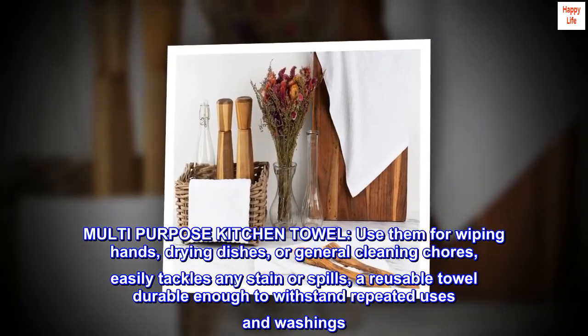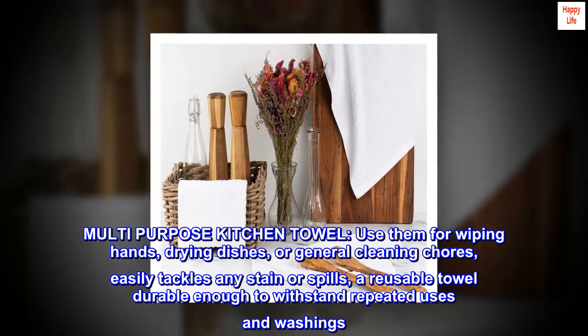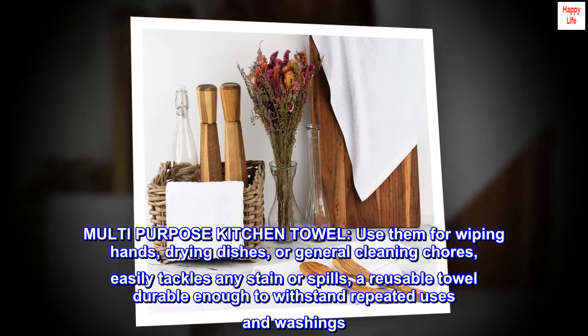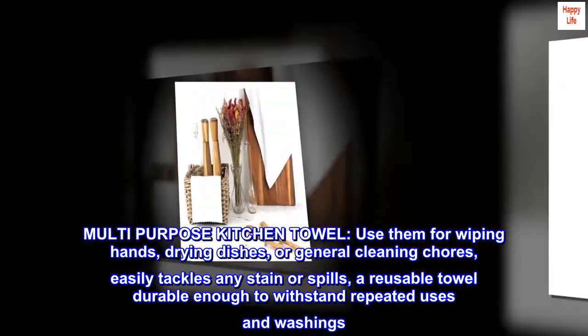Multi-purpose kitchen towel. Use them for wiping hands, drying dishes, or general cleaning chores. Easily tackles any stain or spills. A reusable towel durable enough to withstand repeated uses and washings.